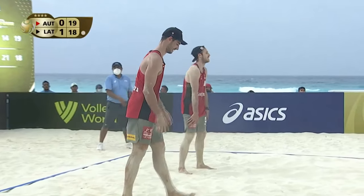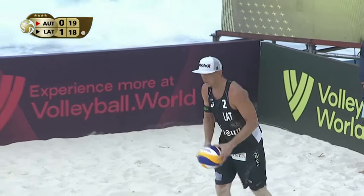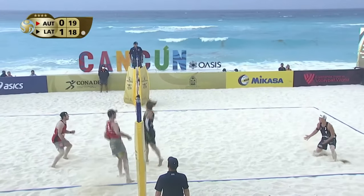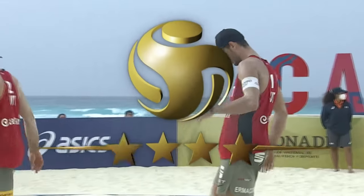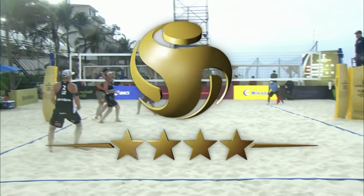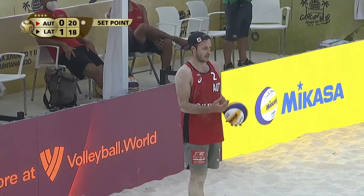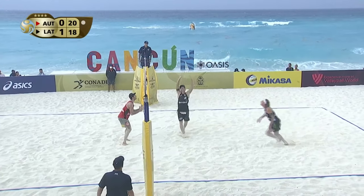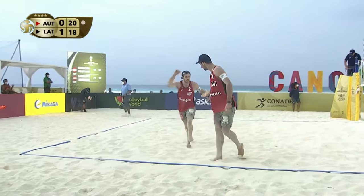Austria still very much in the driving seat. One side out here gives them set point. And they get it. Massive swing that from Ermacora. Samoilovs jumping too far into the cross. He jumped past Ermacora. Pristauz to serve. Unforced error from Samoilovs. It's one all. We're going into a decider.